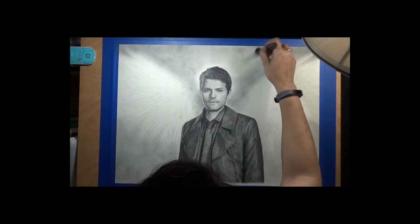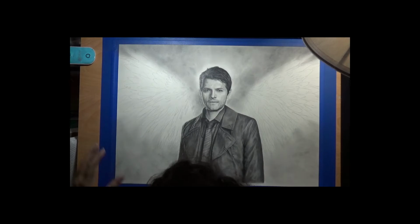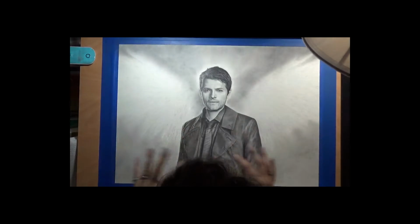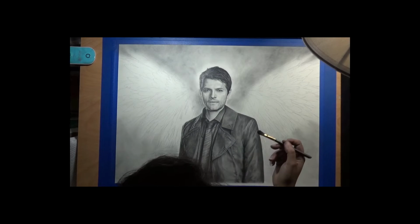And when I said earlier about making sure that you're always paying attention to your light source, you could have light coming from here and here, or just from here or from up here, whatever. It doesn't matter. If you're going off a reference, there's obviously a light source in it somewhere. If you're setting up your own objects, your own still life, it doesn't matter.